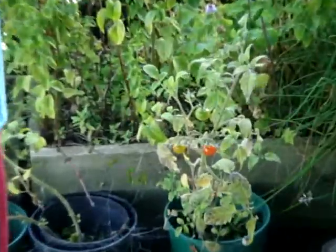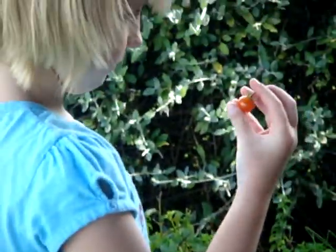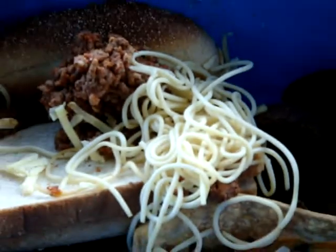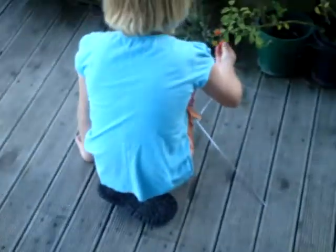Little red tomato there. Heidi grew that tomato. Do you want to give it to the pig? Yeah. Of course they like tomatoes. Where did it go? Oh, went down in there somewhere. Another big red tomato that's cracked. Sit down like that.